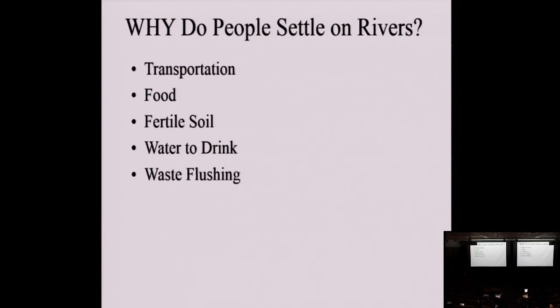So back through time, again, we weren't so good about taking the bad stuff out, but we always had to get rid of this waste. And rivers are very good at waste flushing. Get it out. Rivers, since they flow so fast, are actually good at breaking up pollutants and attenuating them, so removing them completely. So waste flushing, energy, right? Hydroelectric power, water wheels back through time. The Charles River Dam was for energy back then. Recreation.